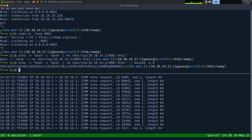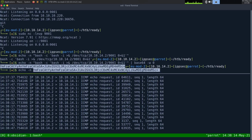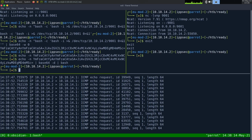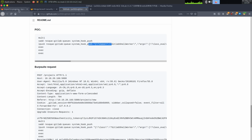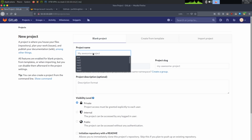Then we want to base64 encode it. So base64 -w0. So we have this. I wish that plus was not there, because the plus is a weird character, but oh well. echo -n, base64 -d, bash, nc -lvnp 9001. We get a connection. Okay. So we have this, and let's go and do this payload again, see if it works. If it doesn't, I may try playing with the base64 to not do the plus, because it could be a bad character. It may not.